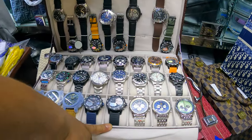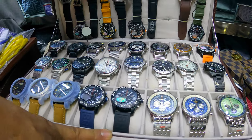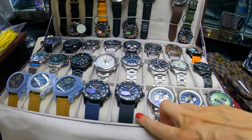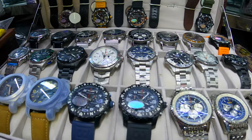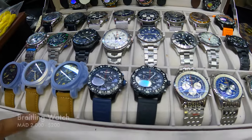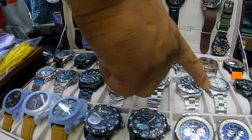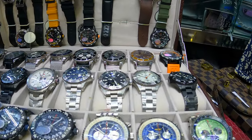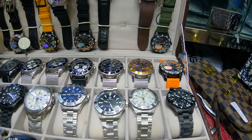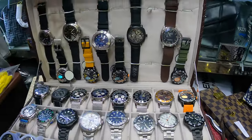Breitling, we have Breitling Bentley, we have Breitling Navitimer. Nice. How much would that one be? The cost is 2,000 dirhams. This is the new collection. Carrera. They look really good. It's working, it's not decoration.